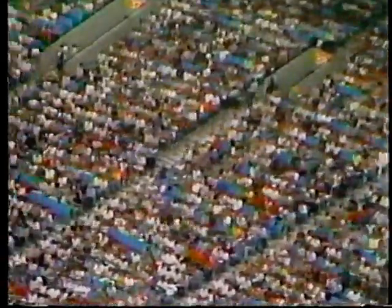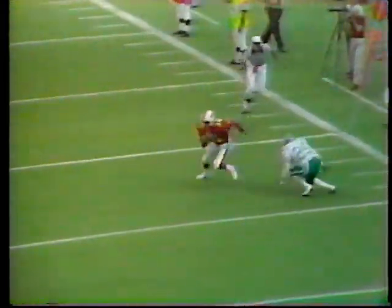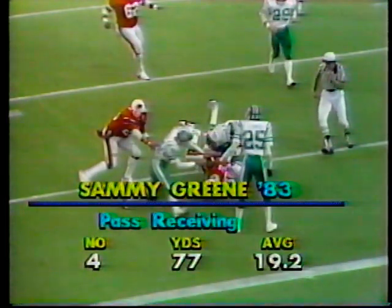Sideline pattern to Green. Green is inside the 5. Sammy Green out of Nevada, Las Vegas. He had pro tryouts with a number of teams before finding a home with the Lions. Sammy Green's inside receiver just goes down and breaks to the sideline. He's got man coverage, and he makes a great effort trying to get to that end zone down to the 4-yard line. It's first and goal from the 4.